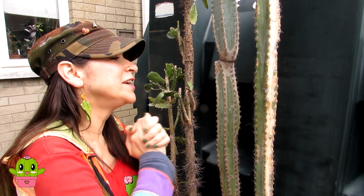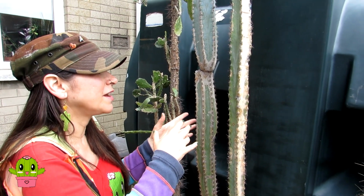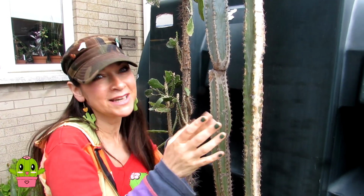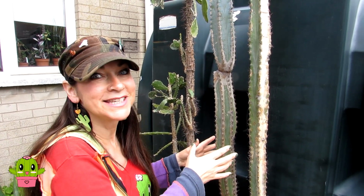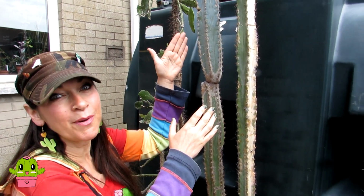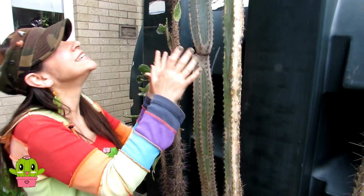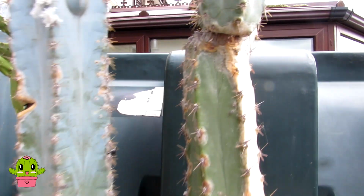I got it from a guy who lived in Howth in Dublin. I think it was on a free marketplace thing on Facebook, one of the groups, and I went all the way down to Dublin to collect this. So this has been with me a long time. Again, it's too tall for the polytunnel, so it has to be overwintered on the staircase. Pilosocereus need winter warmth, so this is a big giant growing bigger and bigger every year.